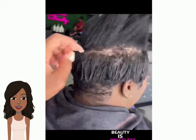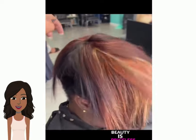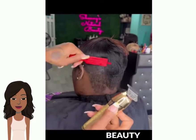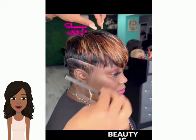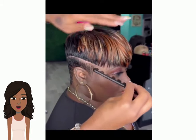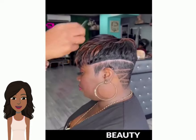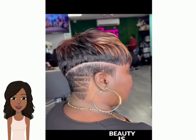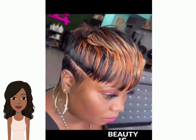So next up, we see a quick weave. So her hair is going there at the base of this pixie. And then at the top portion, she has the quick weave. So this is a great option if you want to kind of switch up your hair and you want to try some color. She does have a line design detailing going there in the back, zigzag pattern. Gorgeous color combination at the top. It's a nice mix of like orange, blonde, brown, and it looks beautiful against her complexion.